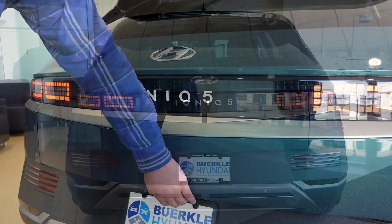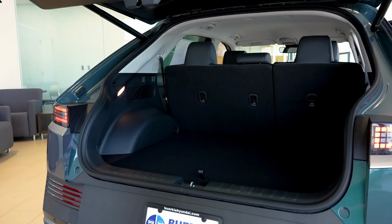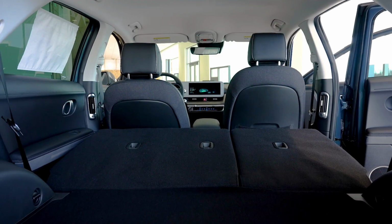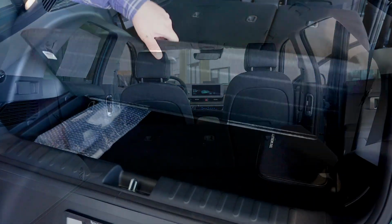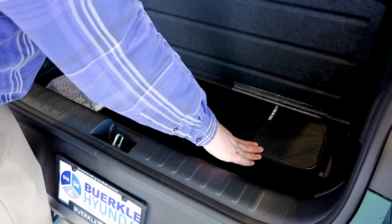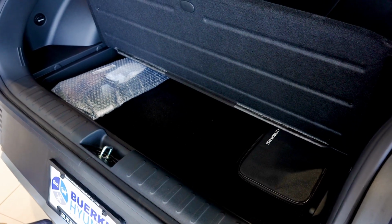Starting in the SEL model, the IONIQ 5 has a power rear liftgate and plenty of cargo space for its size. You can also have more cargo room by folding down the second row. Taking a look under the floor, this is where you can store your level 1 emergency charger and your tire mobility kit. In nearly no electric vehicles is there a spot for a spare tire.